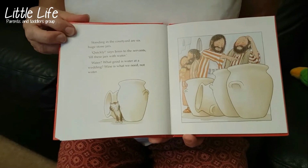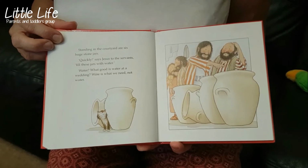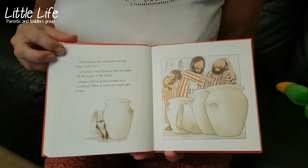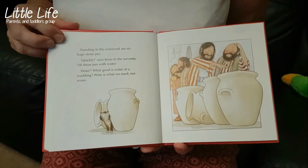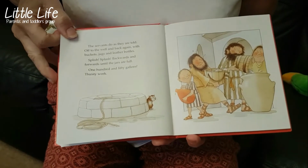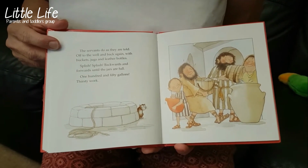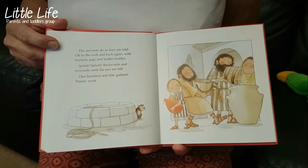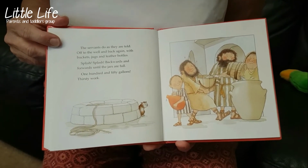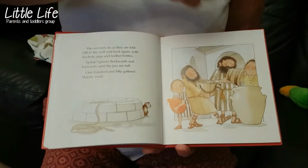Standing in the courtyard are six huge stone jars. Quickly, says Jesus to the servants, fill these jars with water. Water? What good is water at a wedding? Wine is what we need, not water. The servants do as they are told, off to the well and back again, with buckets and jugs and leather bottles, splish, splash, splosh, backwards and forwards, until the jars are full. 150 gallons. Thirsty work.